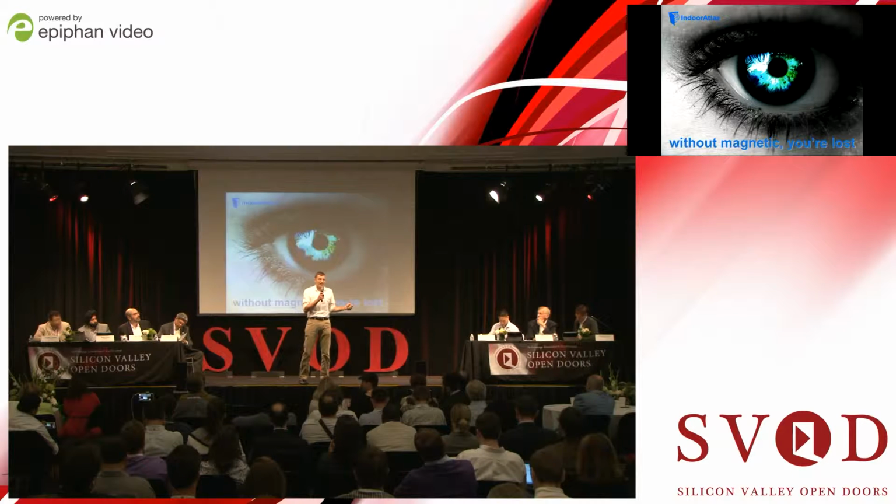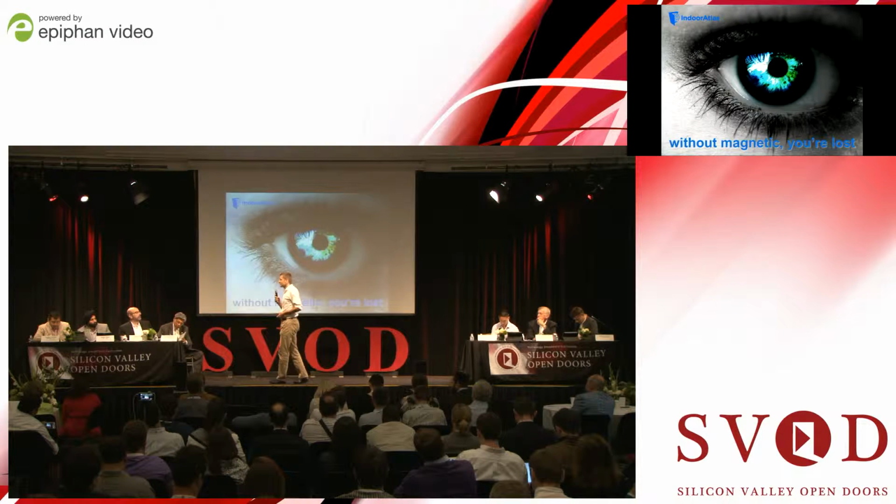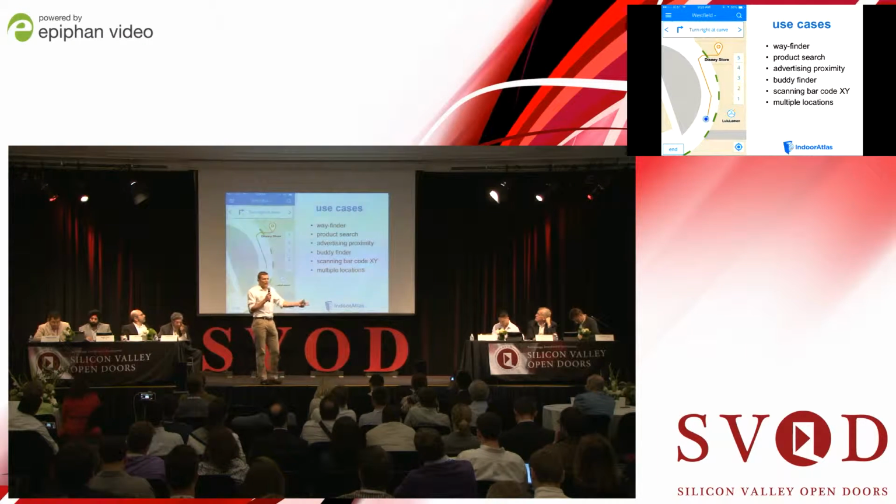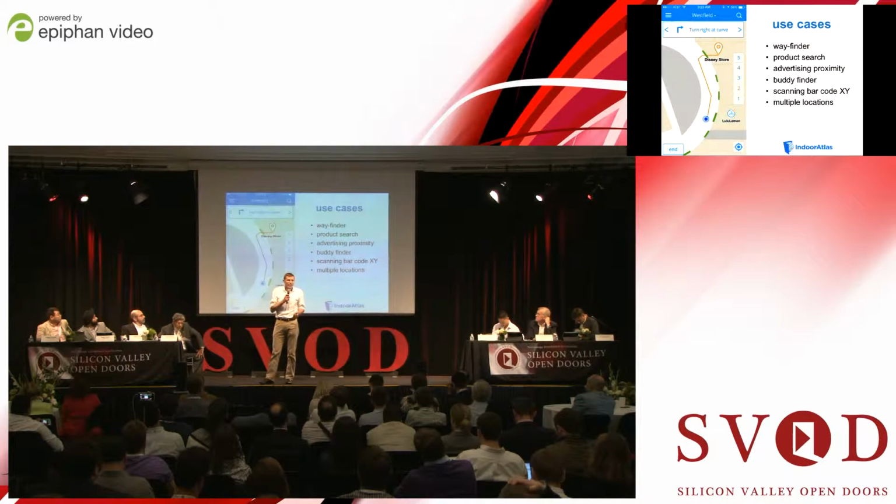Number one, every square foot in any building in the world has a unique magnetic fingerprint. And number two, it's stable over time, over years. Now that changes the whole landscape. Because all of a sudden, there's a reason why indoor positioning has not taken off with all the existing technologies, all the radios like Wi-Fi and Bluetooth and ultra-wideband and LED and PDR, you name it.